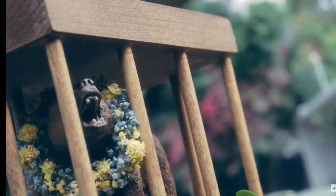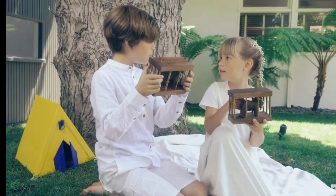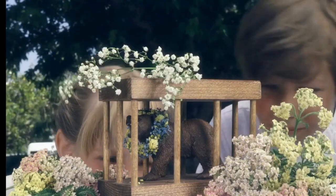In the cage is a bear. What's he doing in there? Locked inside, no room to play on this lovely summer day.